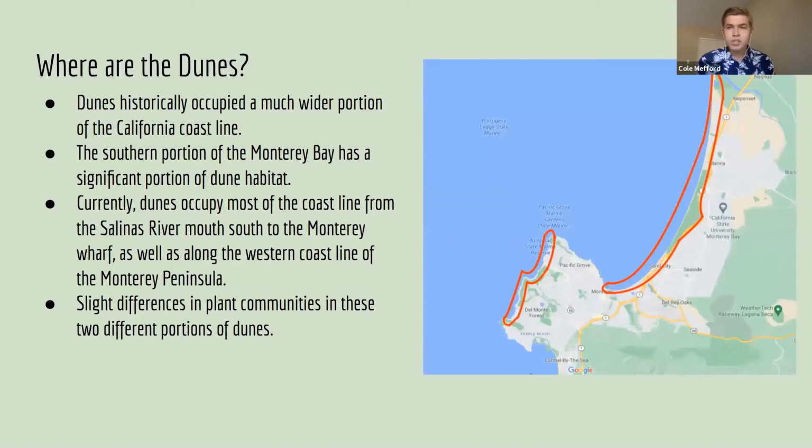So first, it's important to get a good grip on where the actual dunes are. Historically, dunes were far more widespread in California than they are currently, and that's the case with a lot of habitats that have been restricted due to development and a lot of other factors. But dunes have been reduced down to a smaller portion of California's coastline, and part of that portion is the southern portion of the Monterey Bay, which has a pretty significant amount of dune habitat.